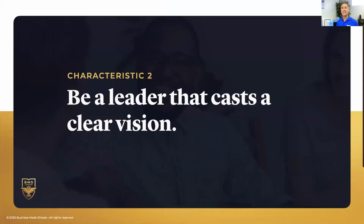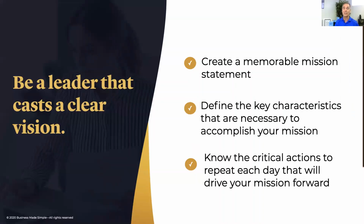You also need to be a leader that casts a clear vision. And repeat that vision. Just once isn't enough. Your team needs to know why what they're doing every day is important. Repeat that vision over and over. Create a memorable mission statement. Right now, can you recite your mission statement from memory? Can anyone on your team recite the mission statement? That should be something that drives every person on your team.